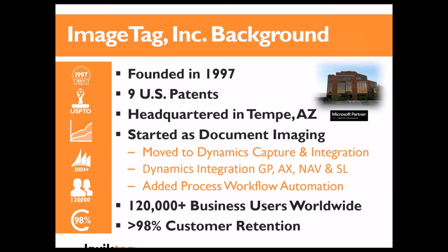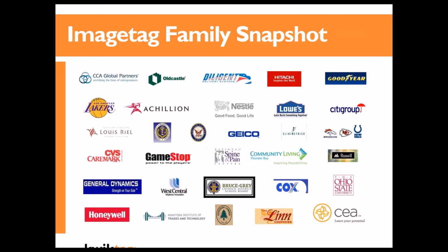98% of our clients keep KwikTag year after year, and for me, that's a very high percentage in the software industry, and for me that says we are providing the value that we promised and really delivering for our clients.